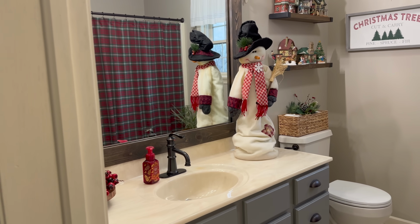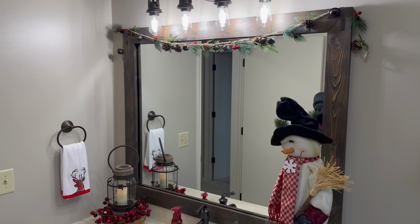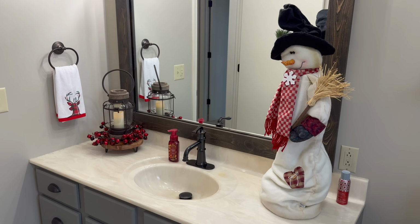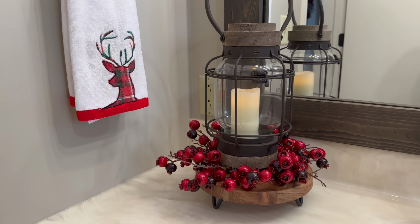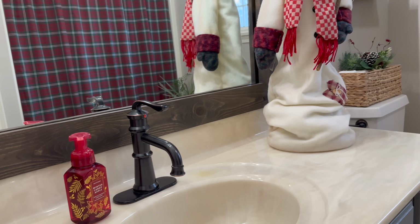I love how this one turned out. I like to think that the decor creates a Christmas story. First, you'll grab your lantern as you stroll through the village on the way to find a Christmas tree to bring home. And obviously, the stump by the shower indicates you found the perfect one.